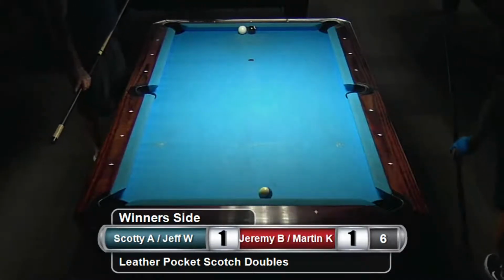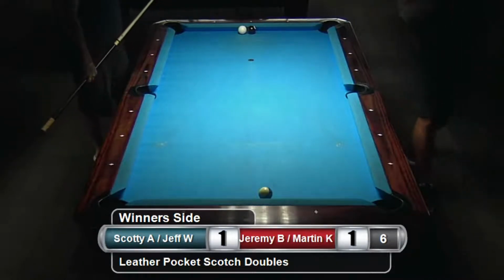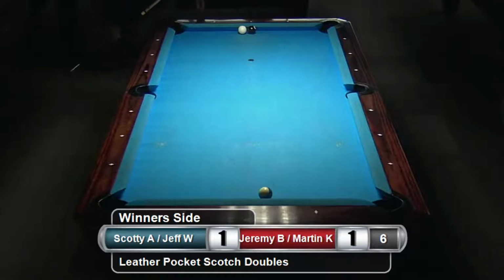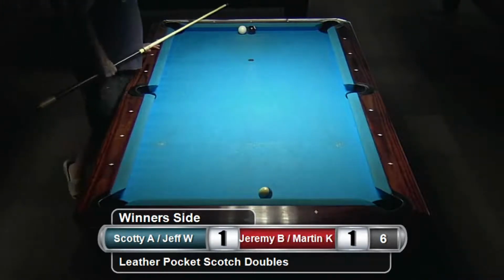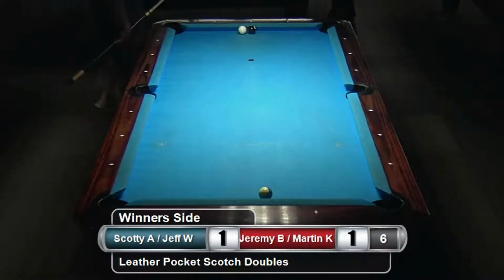You have to definitely stroke that ball pure if you want to suck it all the way three-quarters of the table, all the way back. Get within, what was that, an inch? Half an inch? Looks pretty close. Jeremy's having a really good look at it, so it must be closer than I think.